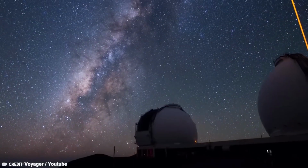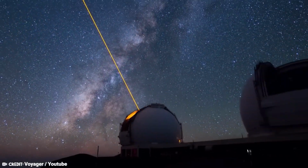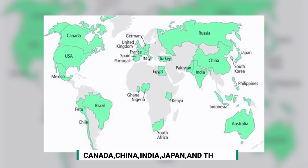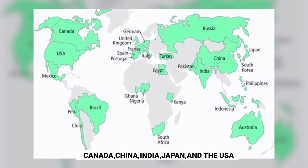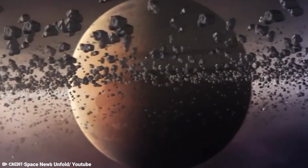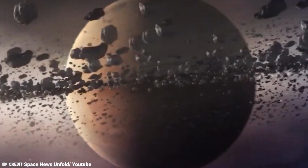While the planning and research for the TMT seem to be going well, with funding coming from scientific organizations of countries such as Canada, China, India, Japan, and the USA, the construction and the approval of it in Mauna Kea have seen nothing but trouble and bad press since 2009.